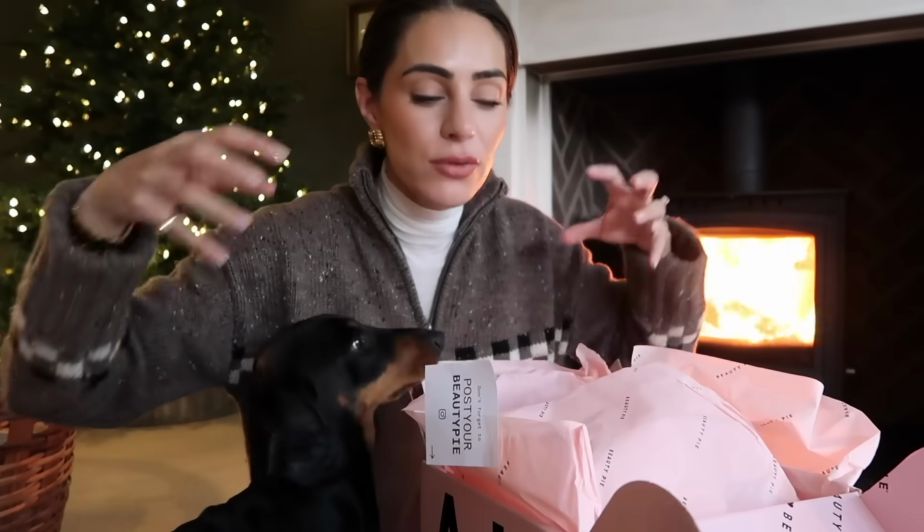But it's just great because you get so much product for your money, and these are things that give you lots of little bits and pieces to open, but also if you just want to buy yourself something. The Beauty Pie body creams are exceptional.